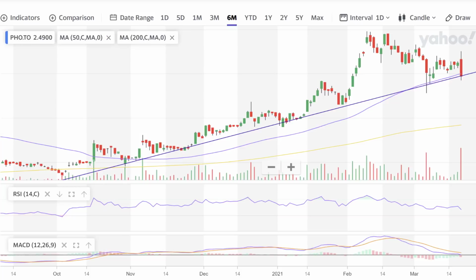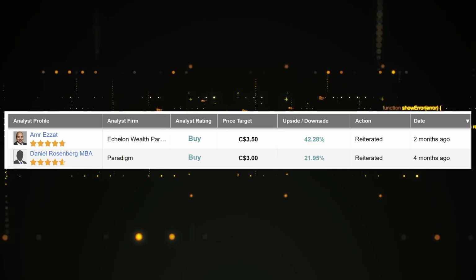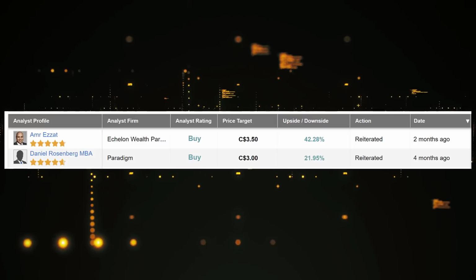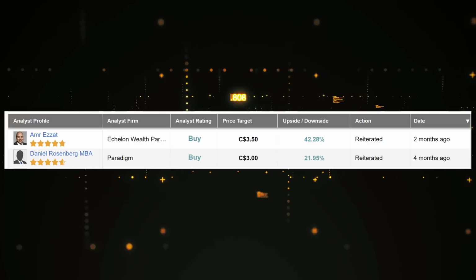So I would be watching this one very closely to see if it starts to bounce back the other way in the upwards direction. So just from an overall trend analysis on this stock chart, it's showing that Photon Control seems to be at a strong support level. So if it does bounce off of these, I'm definitely bullish on Photon Control moving forward. It also doesn't hurt that the 2 analyst ratings on Photon Control are both buys, with the 12-month forecast at $3 and $3.50. These are both from highly rated analysts, which leaves a 20 to 40% upside on Photon Control currently.